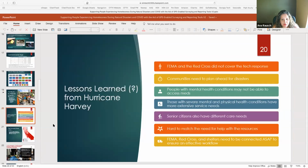Some lessons learned: FEMA and Red Cross did not cover the cost for the tech. As a result of what happened with Harvey, it really demonstrated that we weren't prepared for a disaster of this magnitude. And so a lot of disaster policies and procedures were written. A lot of organizations created staff devoted specifically to that. We did have an entire after-Harvey action plan that was put out.